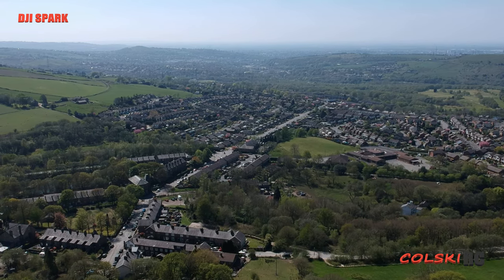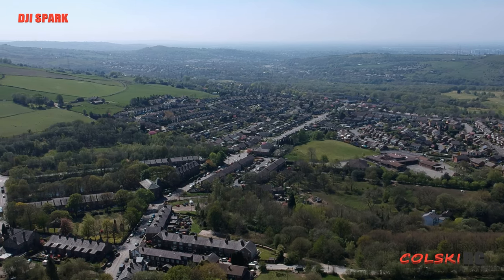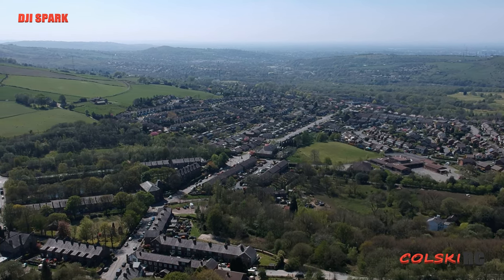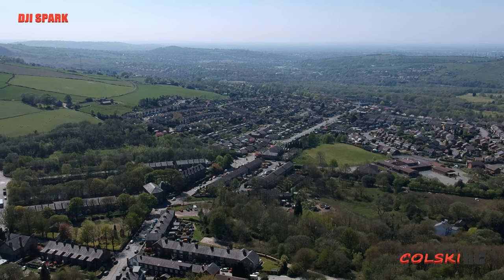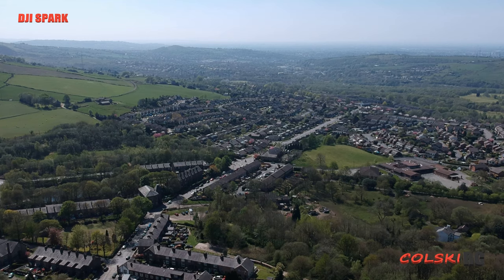The DJI Spark. Still a classic, fantastic entry-level camera drone if you want to get into it. Yeah, it's only 1080p at 30 frames a second. It still produces fantastic results and it's absolutely a joy to fly. Got limited flight time, but apart from that, it's quite faultless.